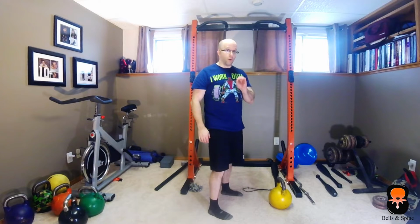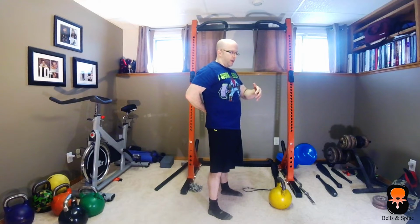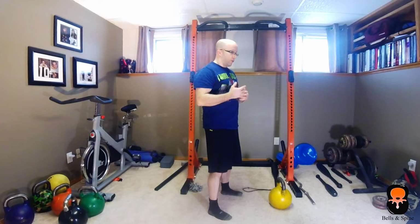What we know about the kettlebell swing is that for people who have lower back pain, disc-like lower back pain, it might actually be a benefit because it actually does the opposite to that of a deadlift on the spine. So for somebody who might not be able to deadlift, they may be able to do a swing.